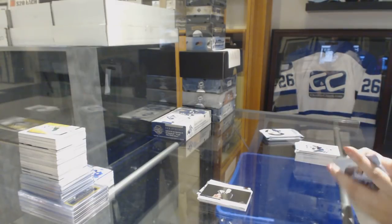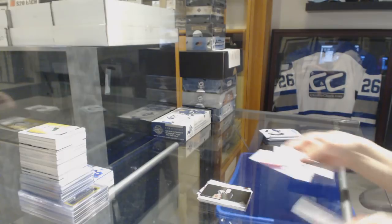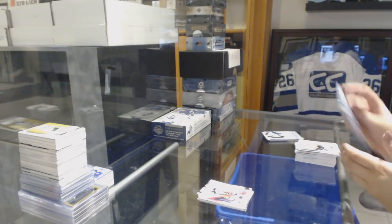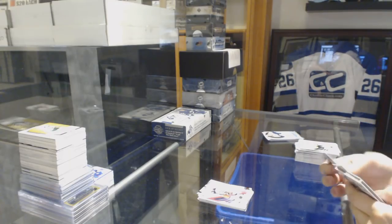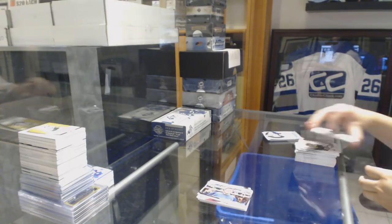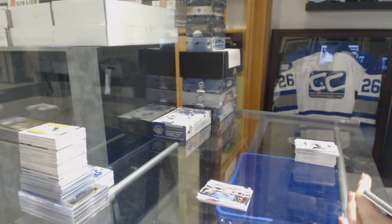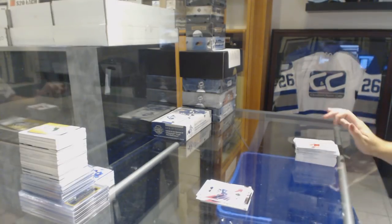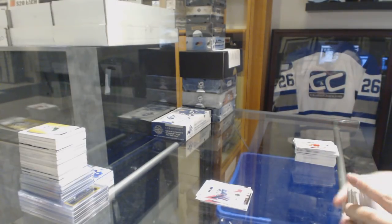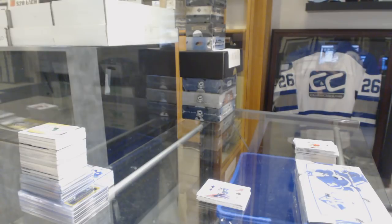Auston Matthews, moments for the Leafs. Red base of Artemi Panarin for the Columbus Blue Jackets. Leon Draisaitl, moments for the Oilers. And a red base of Jason Pominville for the Buffalo Sabres. All right, on to the 16-17 SP Authentic.